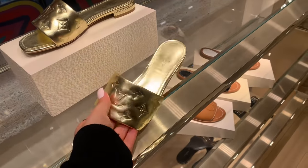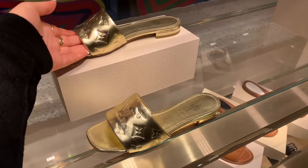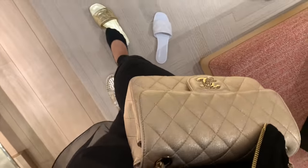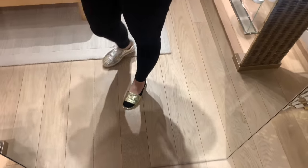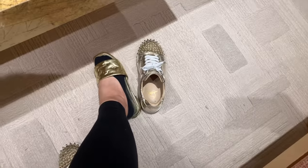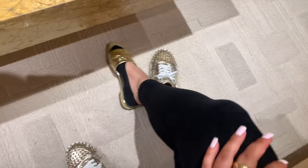Okay, I like the gold ones. Let's try them on, they're 37. Okay, 37 it is. They should fit. I'm between sizes. Let's have a look. Yes, I definitely prefer these to the white. And just a comparison, my Louboutin sneakers are champagne. These are quite gold, you can see the difference.